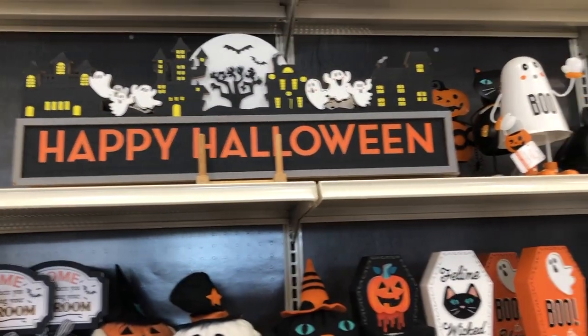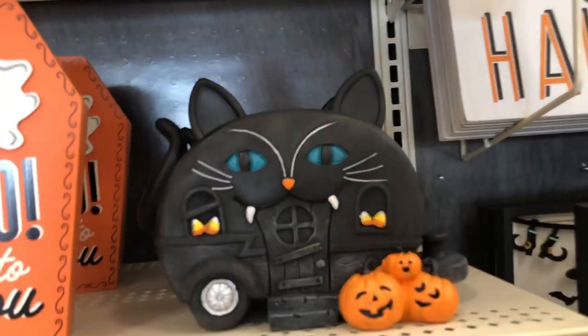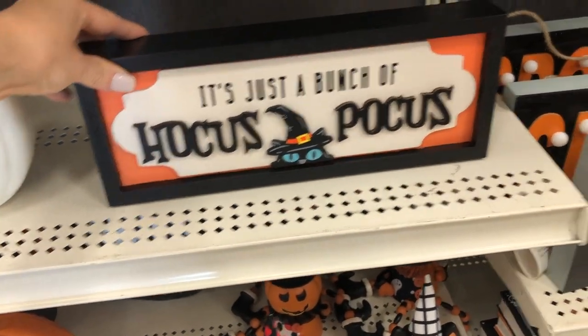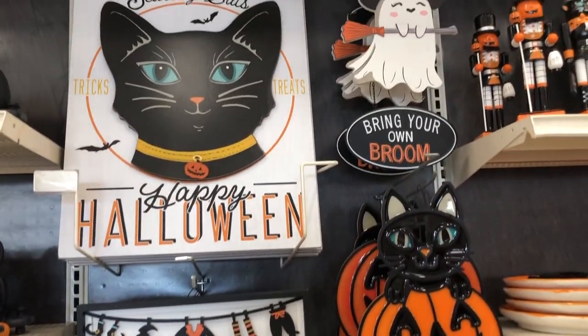I did notice that they had a bunch of cat items in this little cat camper. So if you like cats and you have a camper, that's perfect for you. And then this Happy Halloween with the witch clothes on the clothing line. I thought that was really funny and unique.